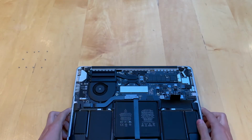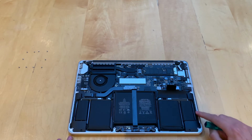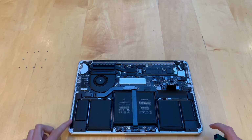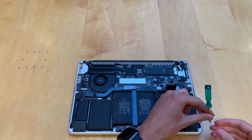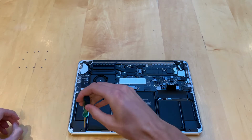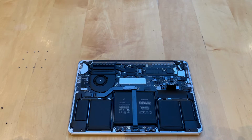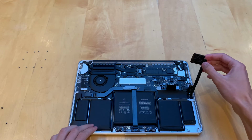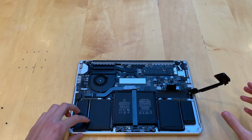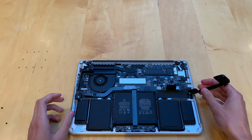And then the next thing we're going to do is take our T6 screwdriver, and we're going to undo the 3 screws holding in the speaker on the left and on the right here. So we'll go ahead, speed through that. Now that we've undone those 6 screws, we can go ahead and pull the speakers up like that and just put them off to the side so they're out of the way. Do the same on the other one there.